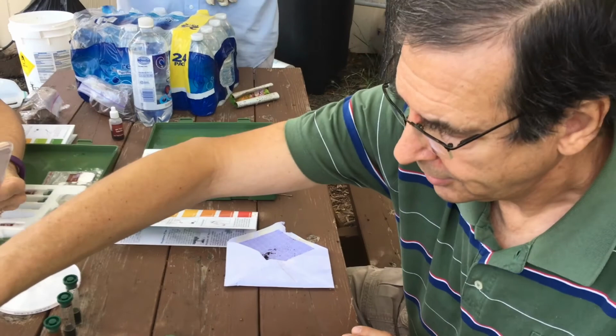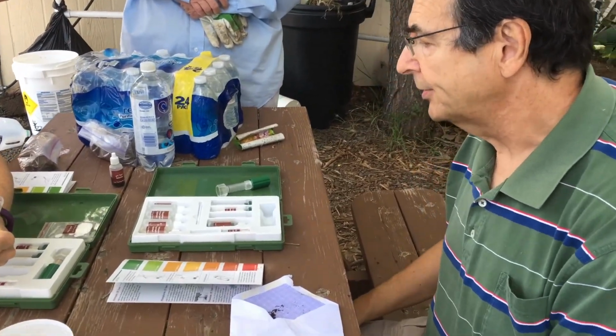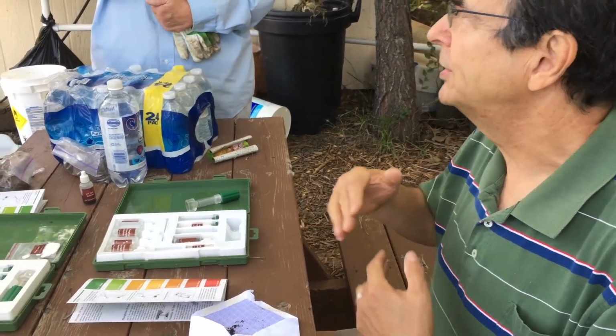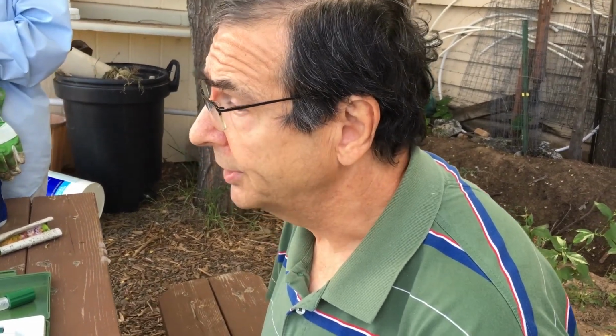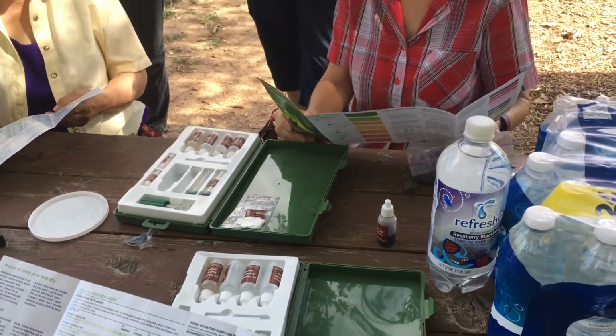How much nitrogen, phosphorus, and potassium is in the soil? There are three other tests, and these are called macronutrients. Macro means nutrients are in large amounts that plants need. By no means all the nutrients that plants need, just like us. Those macronutrients are nitrogen and phosphorus and potassium.